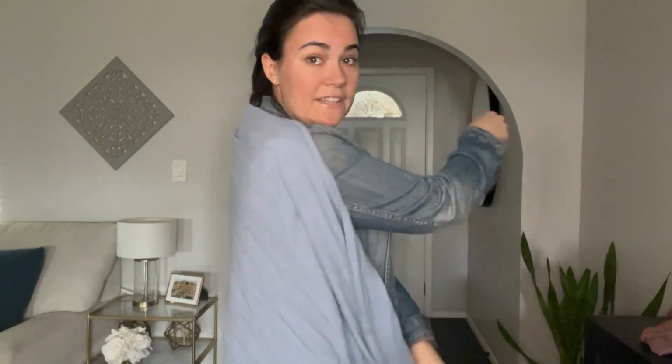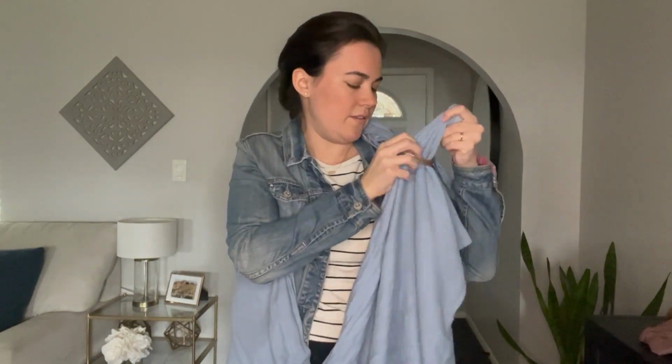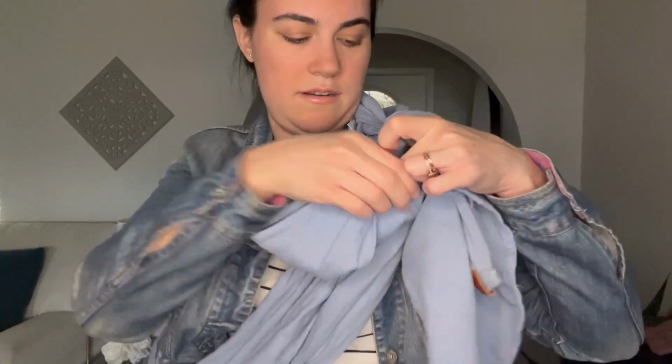So to put it on, you put it over your shoulder and you have the rings here. And again, you don't want it to be twisted. If it's twisted, that's where your back pain comes from a lot of the time, which nobody wants when you're wearing a carrier. Okay, so then you feed it through the rings, and you have this little leather thing here. And then you can see the rings, you separate them and pull it in there.